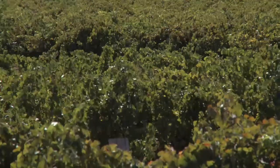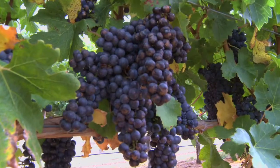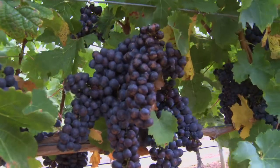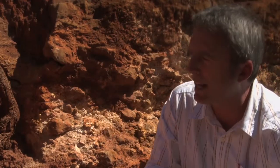And that's because the Terra Rossa soil has just the right combination of fertility and drainage for the production of highly concentrated Cabernet Sauvignon grapes. Now, it's not just the soil that gives Coonawarra its specific flavour. What about the climate in Coonawarra? I mean, how does that affect it?